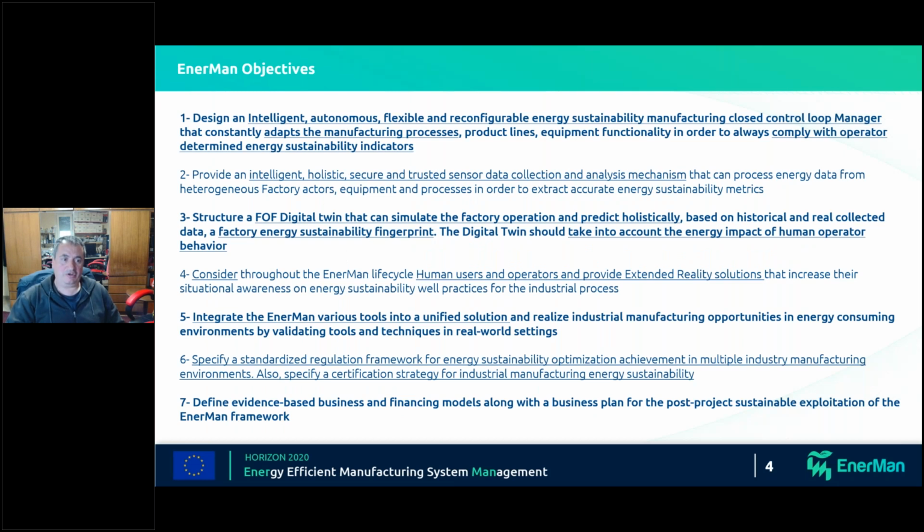ENERMAN has 7 objectives. The first one is more or less what was already said: the design of an intelligent, autonomous, flexible, and reconfigurable energy sustainability manufacturing closed loop manager. That is a system that constantly adapts the manufacturing process, product lines, or the functionality of the equipment used in the product lines in a way that the process complies with the operator-determined energy sustainability indicators.